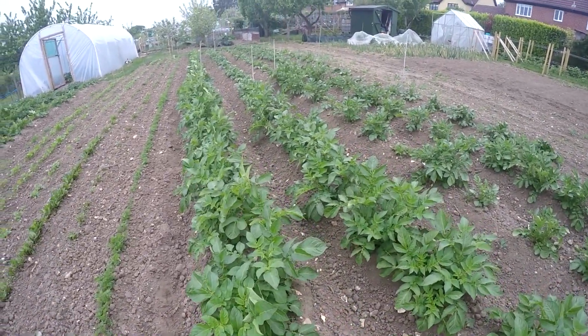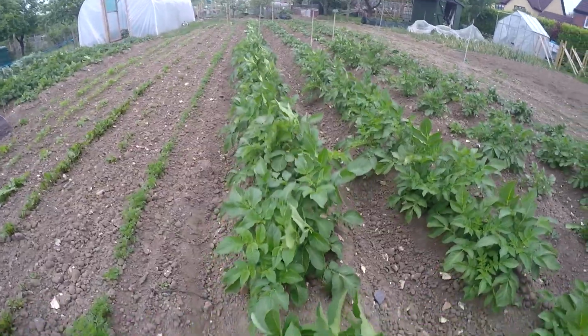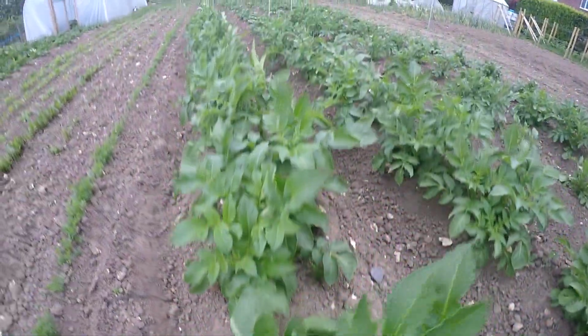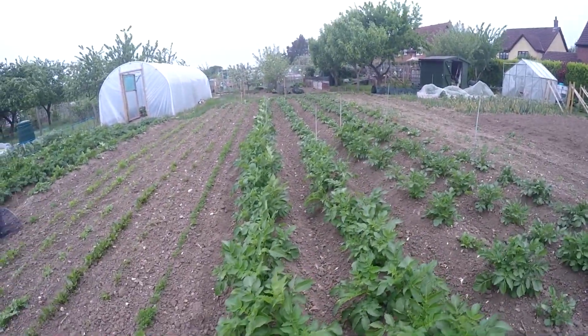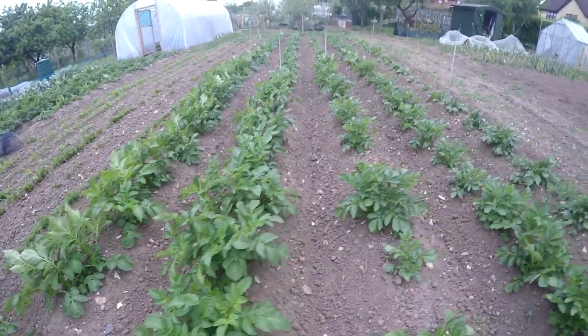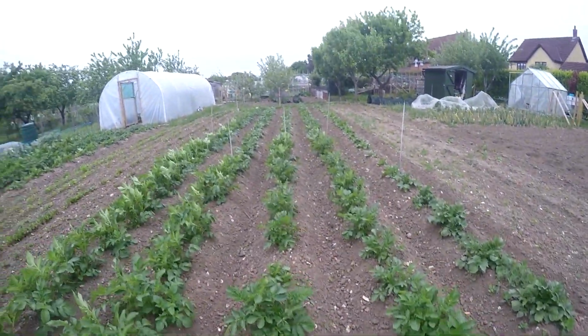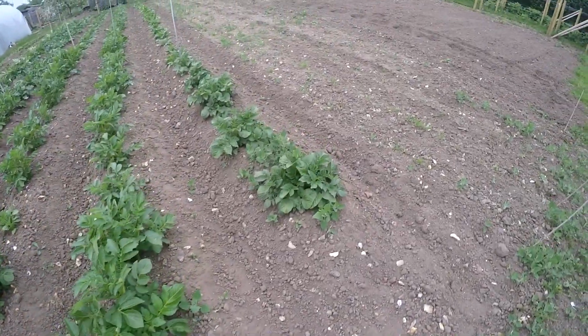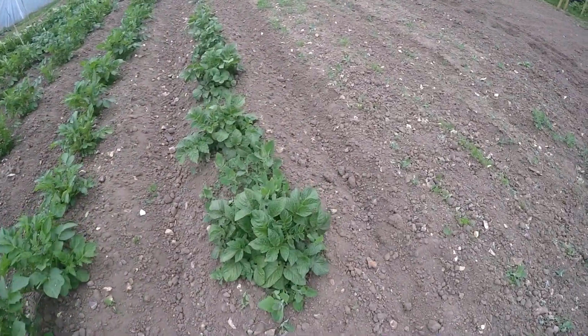We've then got second early potatoes, which are now getting a real size, with the flower buds starting to appear right in the bottom there. So there's 2 rows of second earlies, 3 varieties, followed by 3 rows of main crop, and 1 small little row down here with 5 plants in.